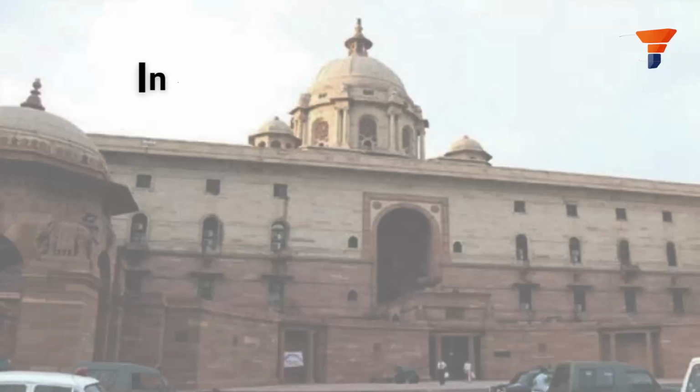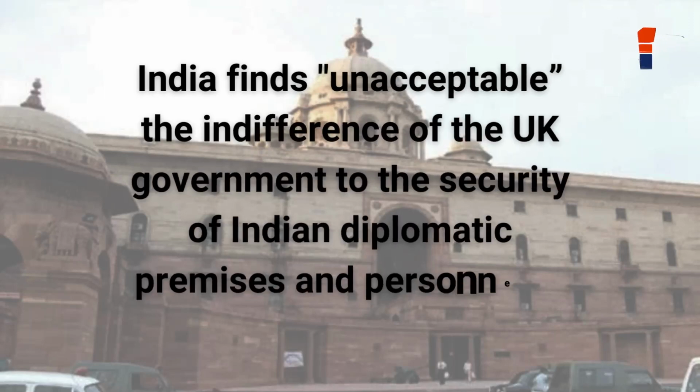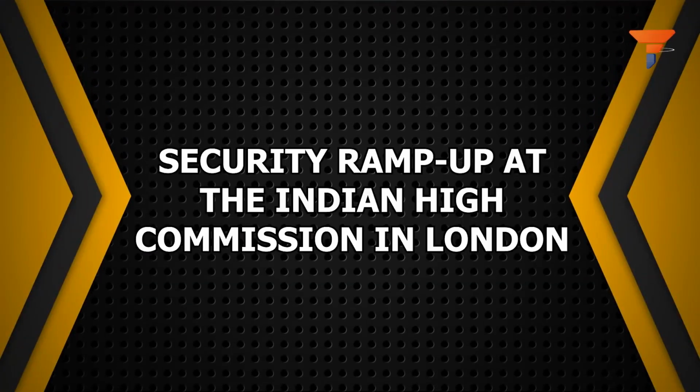In a strongly worded statement, the Foreign Ministry also said that India finds unacceptable the indifference of the UK government to the security of Indian diplomatic premises and personnel in the UK. Also, the Indian community organized a protest in front of the Indian High Commission in London against the disrespectful act of Khalistani supporters and demanded the Mayor of London, Sadiq Khan, and the British government act against separatist Khalistani supporters who pulled down the Indian flag flying atop the commission.